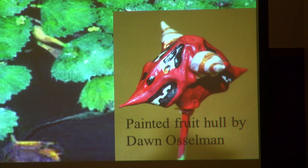So now this plant, after being in the Hudson since before the 1930s, we don't know exactly how long, probably 50 years earlier than that, is very extensive in the freshwater tidal Hudson, and it's now spreading into lots of ponds and lakes inland away from the Hudson.